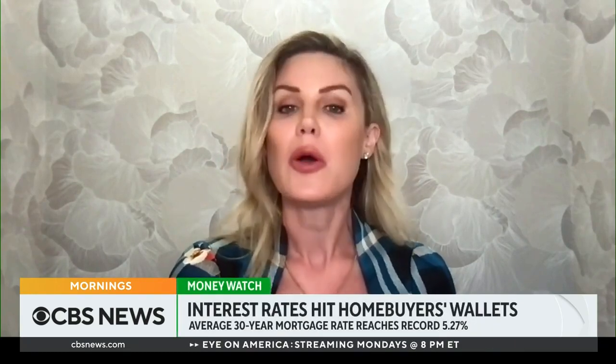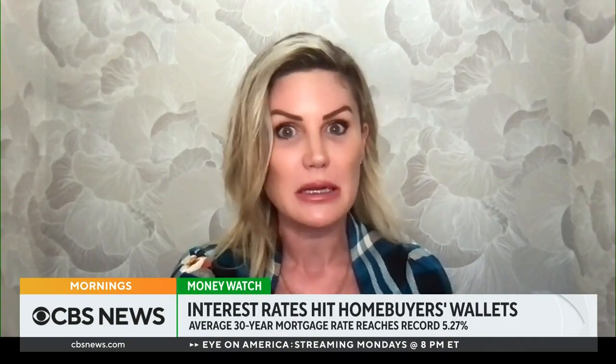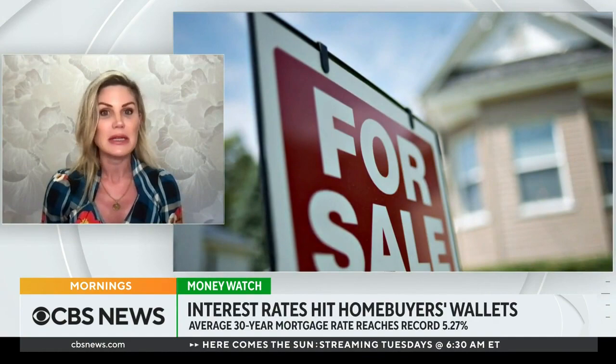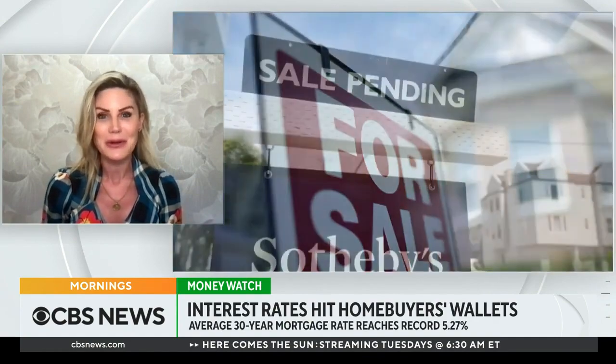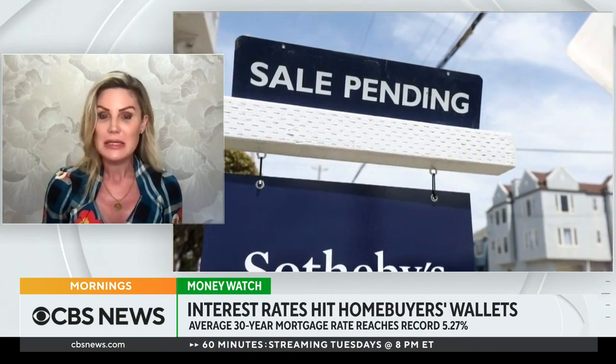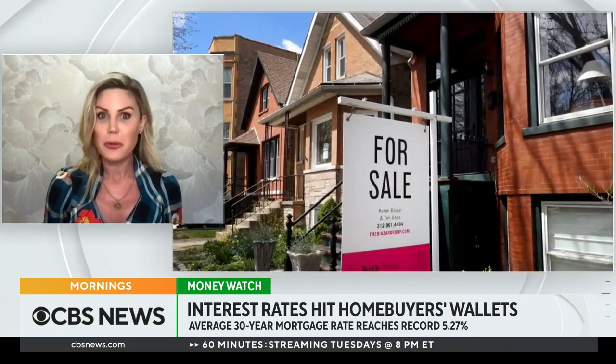So home prices will lag behind these rate increases by a few months. We have already started to see, even here in Florida, where it's been such a hot market, we've started to see inventory sit a little bit longer, and we've started to see price reductions. We're not having those incredibly intense bidding wars anymore. So you'll start to see through the summer shopping season, prices start to pull back.